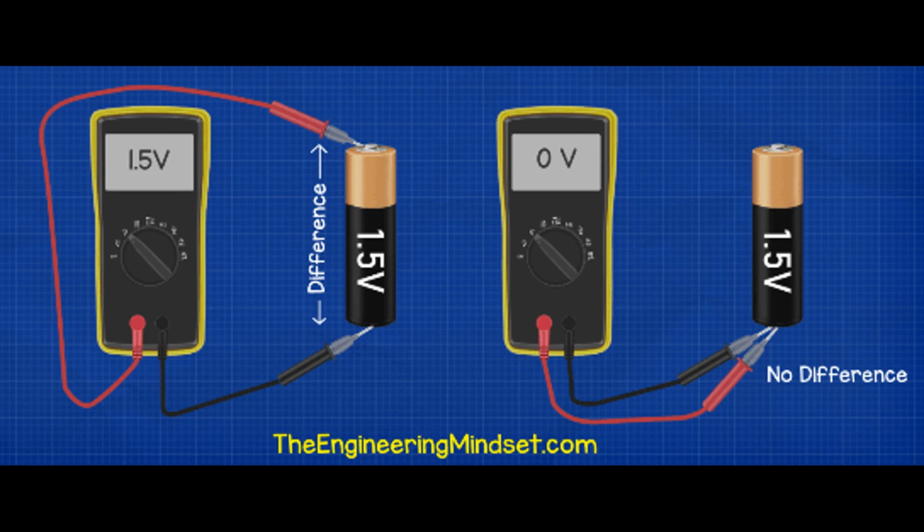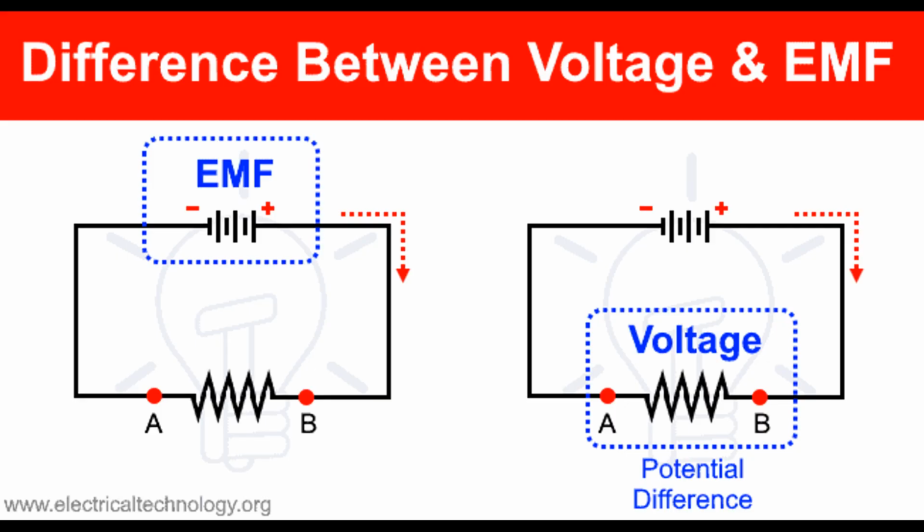Closed circuit. EMF is relevant in a closed circuit, where charges can complete a full loop and return to the source. In an open circuit, where there's no complete path for charges to flow, EMF doesn't result in a current. Conservation of energy. The energy provided by the EMF is used to overcome the resistance in the circuit and perform work, such as lighting a bulb, powering a motor, or charging a capacitor.